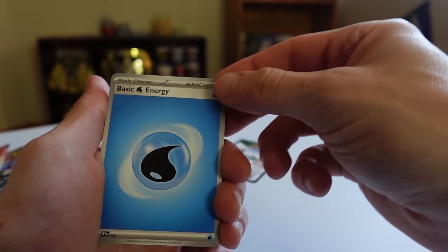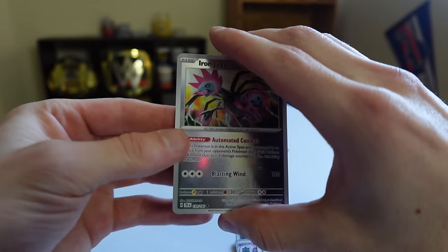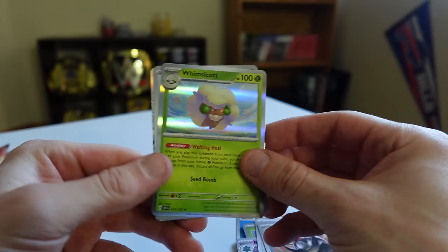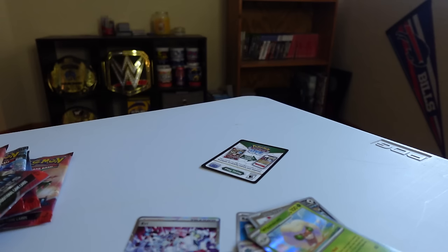We got Energy, Solosis, Skitty, Electabuzz, Bramblin, Bronzong, Ancient Booster, Iron Treads, Iron Jugulis. Oh, and we actually got something already. So the normal rare is a Wyrdeer, I don't know what that is. And the hit is an Eri. That's actually sick, dude. I don't really like trainers all that much, but this one's really cool. Actually, I have to go get some sleeves for once.